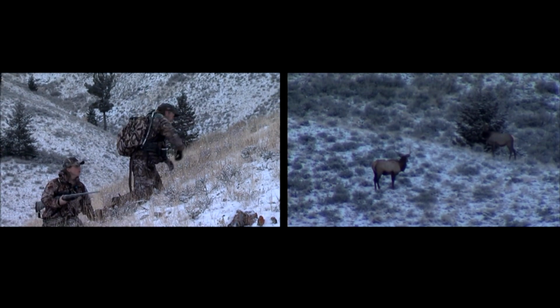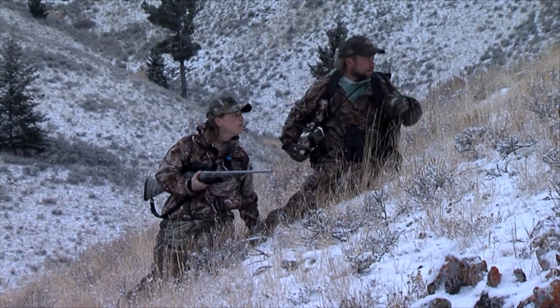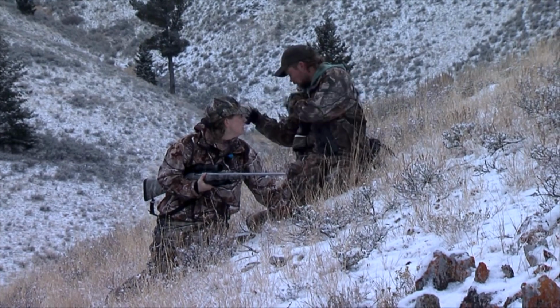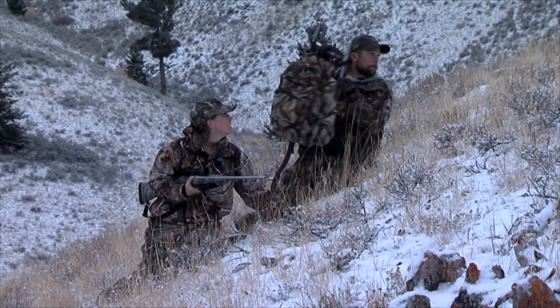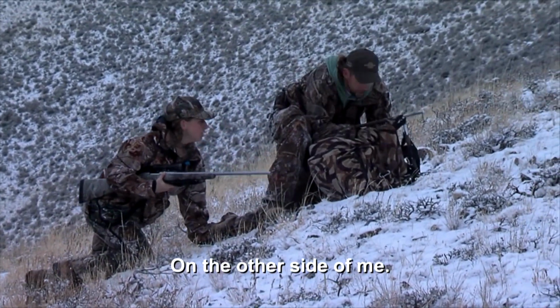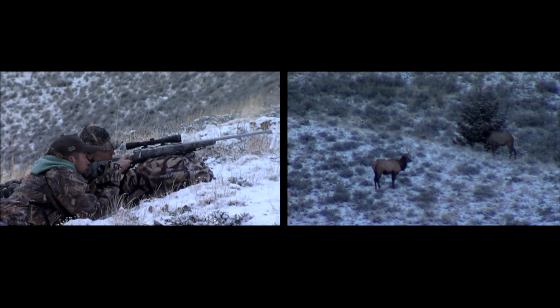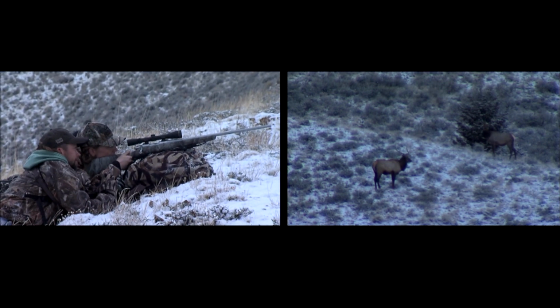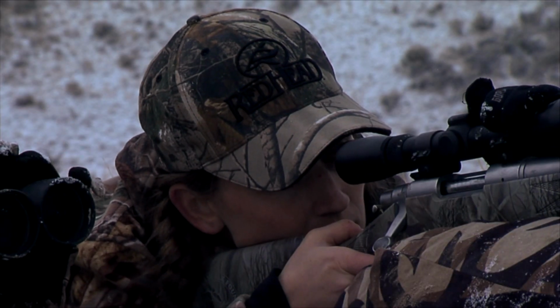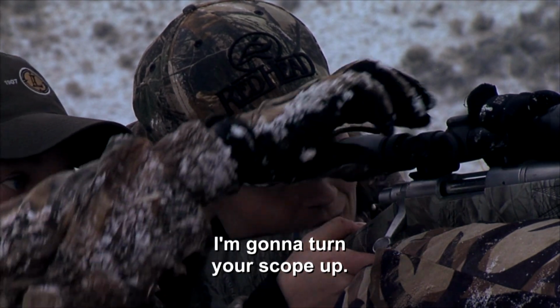They're right up here. I'll have you shoot off my back. Ground on my back. On the other side of me. You see him? Thank you. He's the one on the right. You got him? See him, yeah. Turn your scope up.